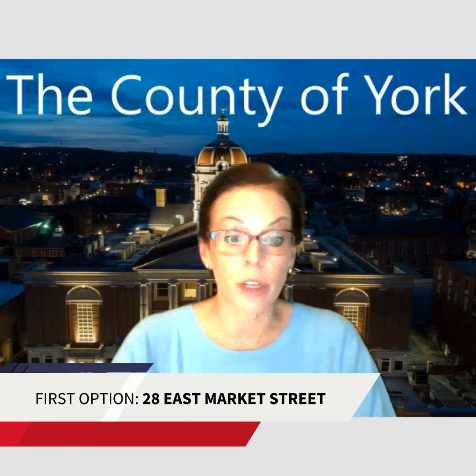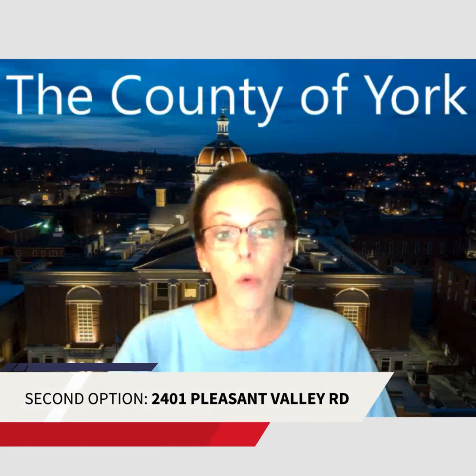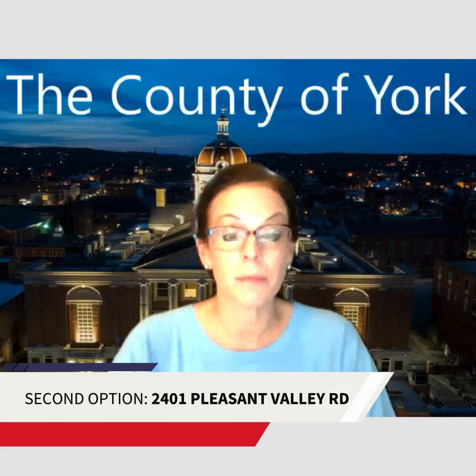Great. And is there anything specific to the residents there? If they don't know whether or not they're eligible to vote, what would be the best way for them to determine that? Two ways. One, they could call the office, or two, they could come to one of our two locations. We have a location in downtown York at 28 East Market Street, and we also have a location in East York at 2401 Pleasant Valley Road.